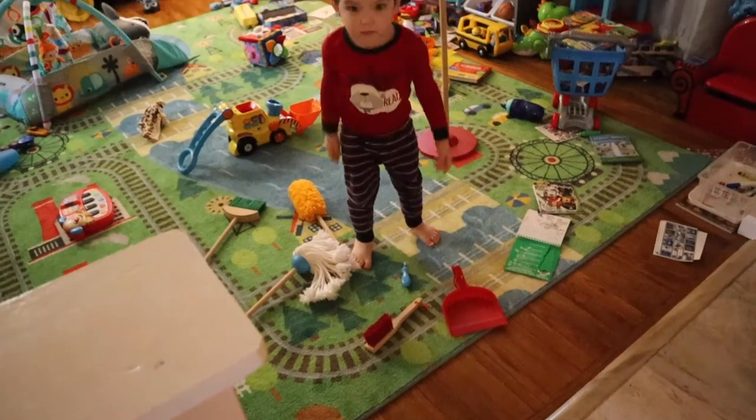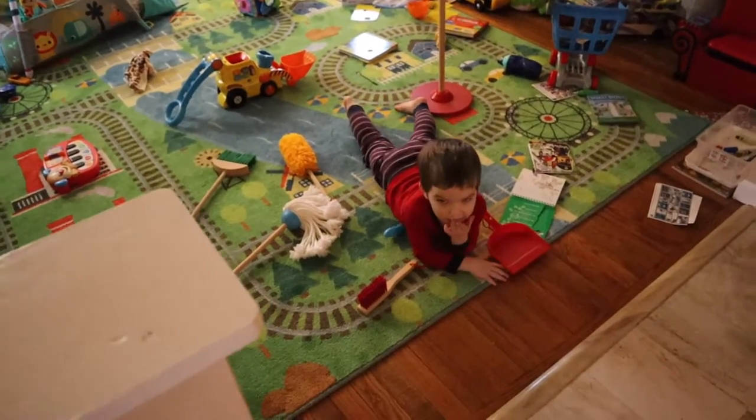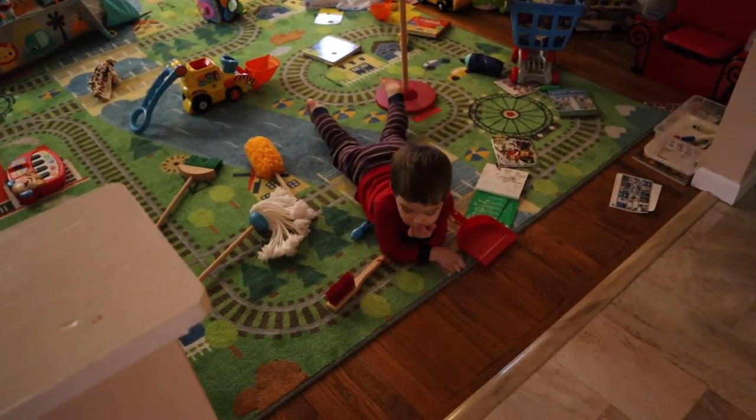Good morning, guys. Our playroom is a mess. When isn't it? I swear I clean this thing every night, and by every morning, Grayson destroys it.